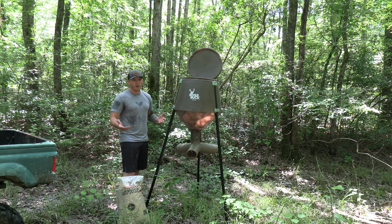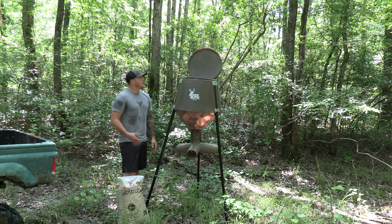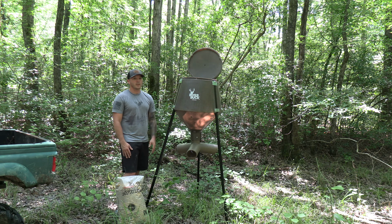And then lastly, and probably most importantly, that none of us really ever talk about, is the fawns, right? Making sure the does are getting their protein so that they can get that down to their fawns. So let's go ahead, get this stuff in there, get a camera set up, let it alone.